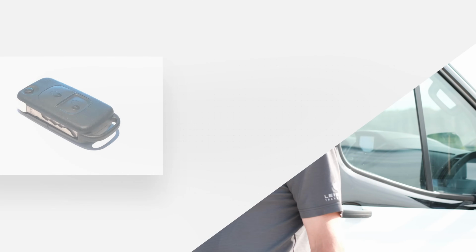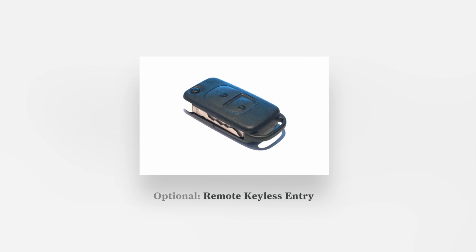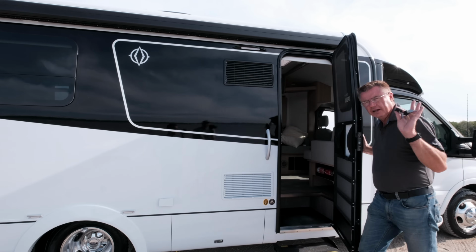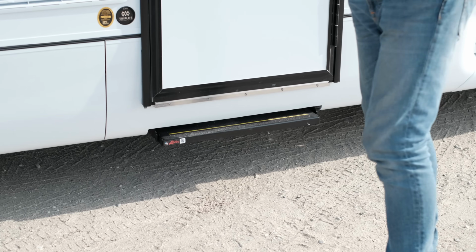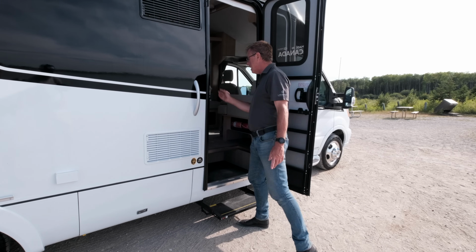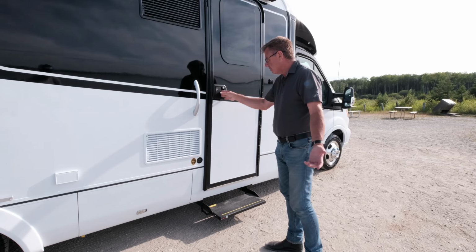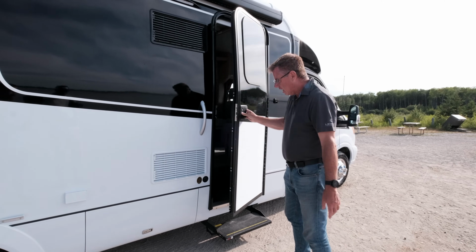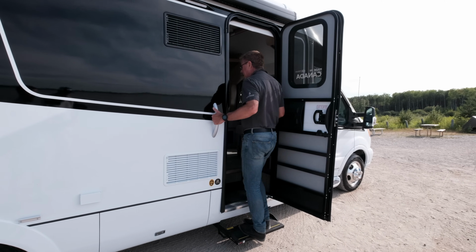Nice option to have is remote keyless entry and lock, so I can lock the motorhome, and then I can unlock, double clicking, unlock it right off the Ford key fob. You're gonna love this feature. We have a camping mode on our electric step, so I can turn it to camping mode and the step stays down, so I can open and close the door as many times as I want. Step stays in place. That way you get a longer life of the step, and of course easy to access in and out of the motorhome.